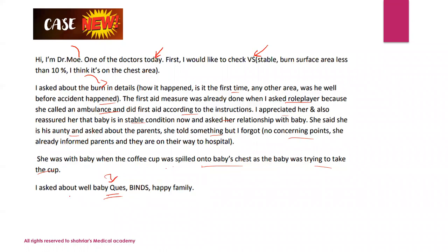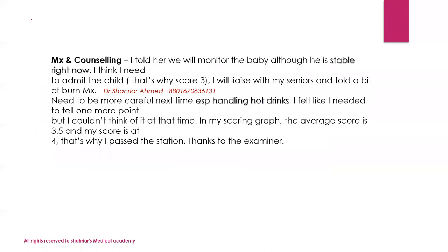So the typical baby questions were asked. I mean, the presenting complaint was asked. Then the questions were birth history, immunizations, and the family history. All right, especially birth history, you can also ask here. Lastly, management and counseling. As an examinee, you'll tell: I told her to monitor the baby, stable for right now. I think I need to admit the kid. So this is one of the important points, admission.